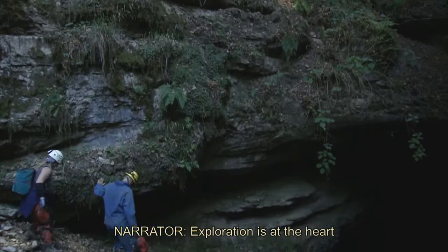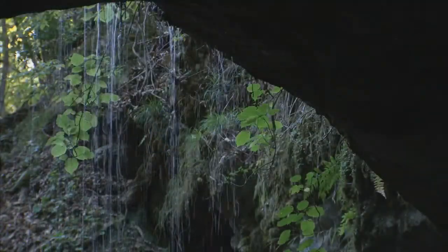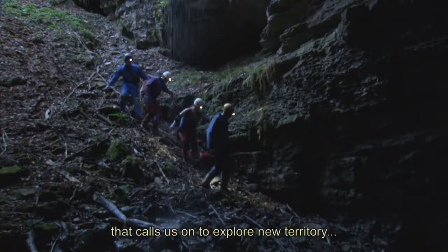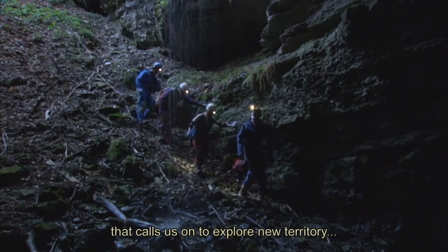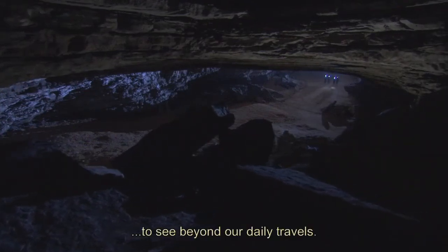Exploration is at the heart of the human experience. There is something deep inside us that calls us on to explore new territory, to see beyond our daily travels.